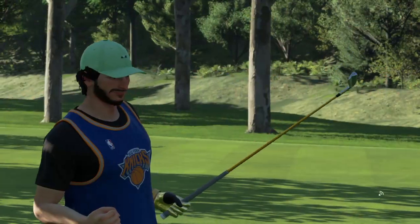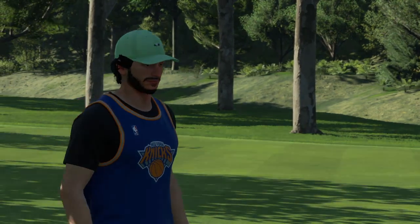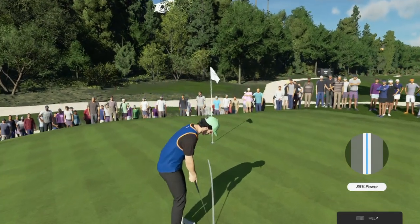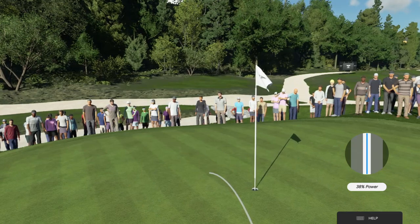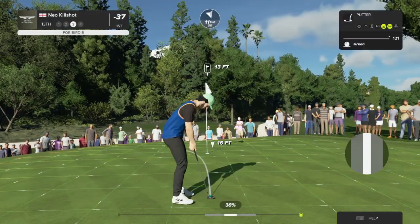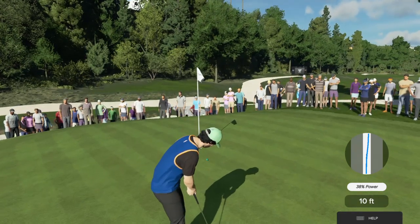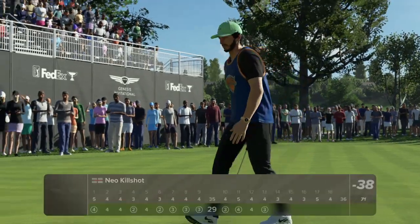Yeah, not a bad effort, that one. Up onto the green and a chance to hole your putt. 13 feet to the cup. What a great opportunity here for a look at a birdie. Surely it's going to. Oh, how about that one?